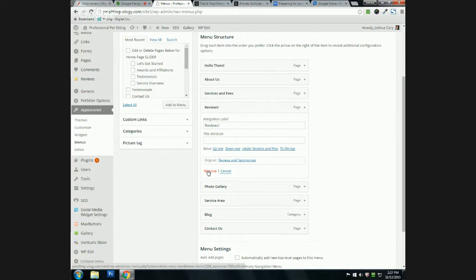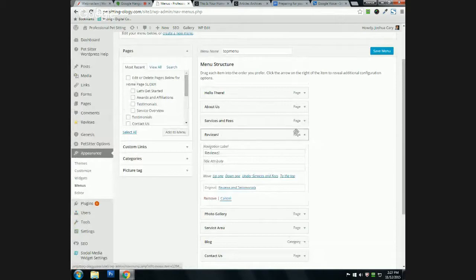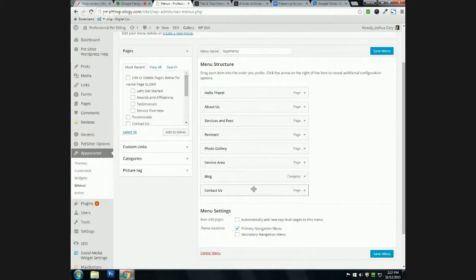Maybe you link to it in a welcome email. Maybe you send it to specific clients for specific reasons. You would just remove it from the menu bar and you don't have to worry about it. A lot of people also ask how you adjust the order of the menu bar. Well, it's very easy. You see when you hover over anything here, you simply get these crosshairs.